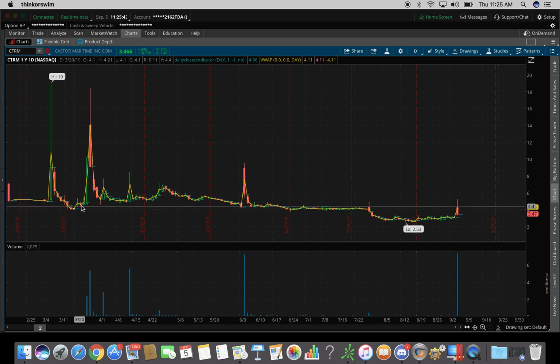You get the picture. On this day right here, I actually held the gains and had a second push on the next day, and it gave it all back here, followed by another red day and another red day and another red day. You get the picture. You can see it spikes and it gives it all back. On this day right here, another giver back a day.